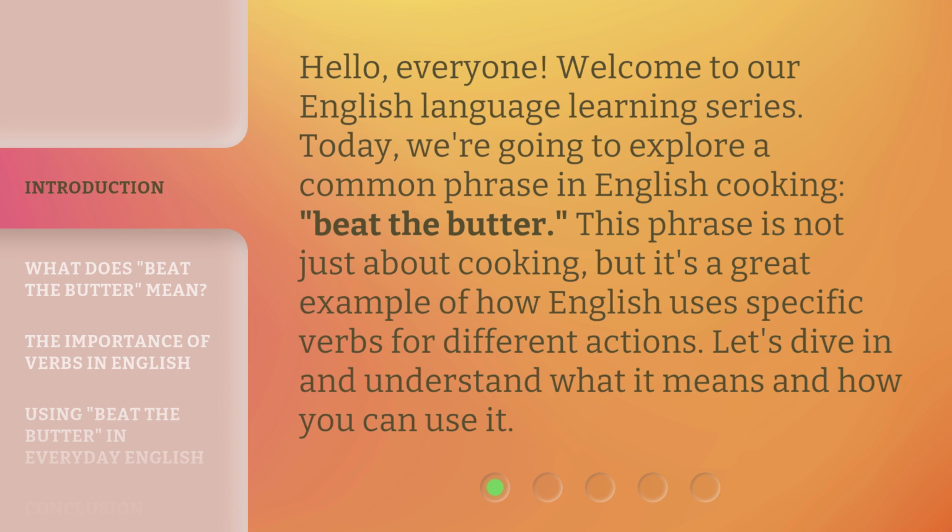Today, we're going to explore a common phrase in English cooking, beat the butter. This phrase is not just about cooking, but it's a great example of how English uses specific verbs for different actions. Let's dive in and understand what it means and how you can use it.